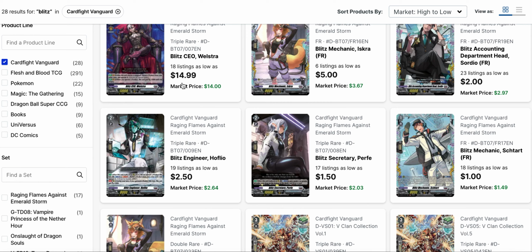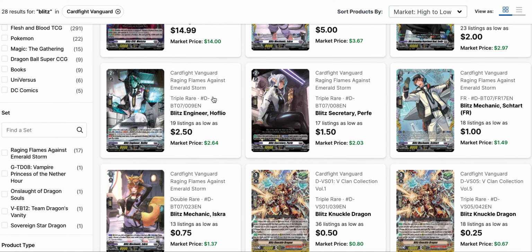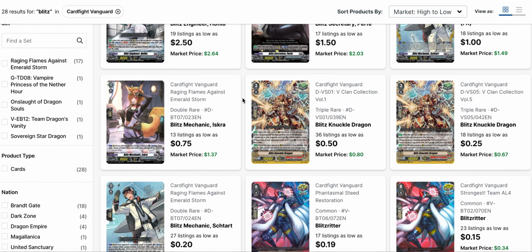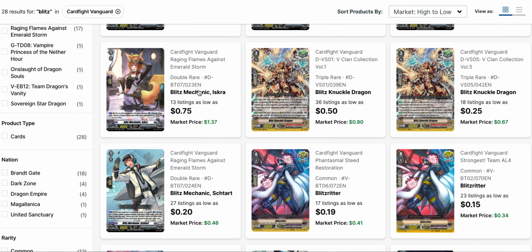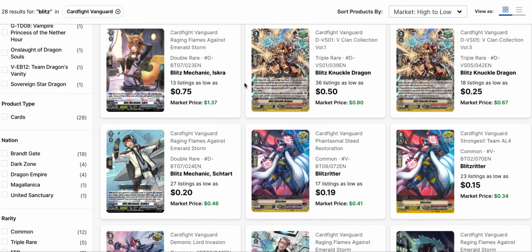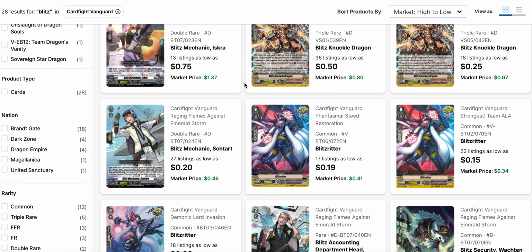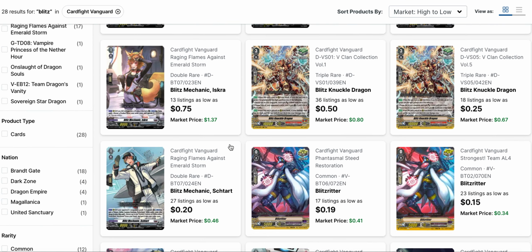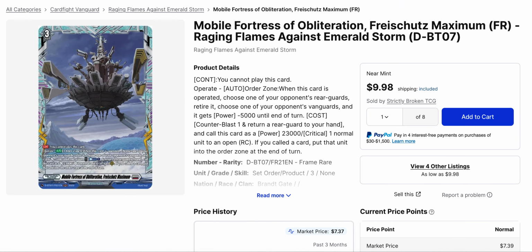Welstra's regular printing, we're looking at $15 with a good amount of listings, so that should stay pretty stable. Hofleo's regular version, 19 listings at $250. Definitely watch out for this one. Better to have a playset of that sooner than later. Iskra's double rare, we've got 13 listings, which is alright, and it's under $1 at this point, but also keep your eye out for that one if you don't want to go into $5 for the FR, because that is a tech option that could potentially be played.